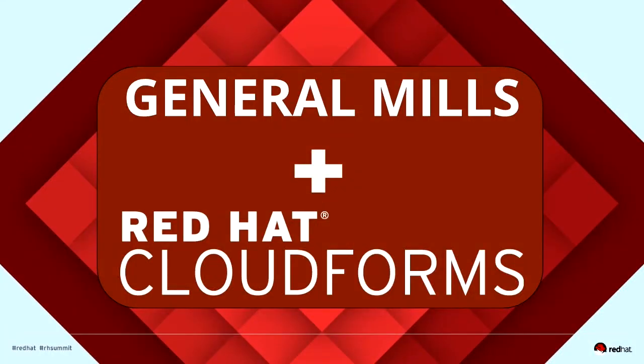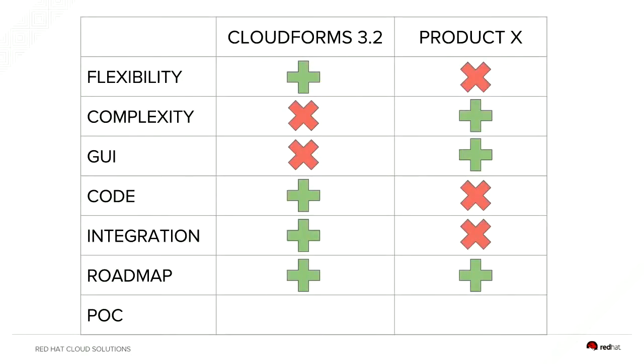Okay, thank you. So now I'm going to talk about how General Mills used CloudForms. But first of all, when we had all of those challenges that I addressed earlier, it came time to look into different products that solve all of those challenges. And we compared 2 products, and it's important to note this was a little over a year ago, so they have both changed a lot. But we had CloudForms 3.2, and then just another similar cloud orchestration provisioning product.